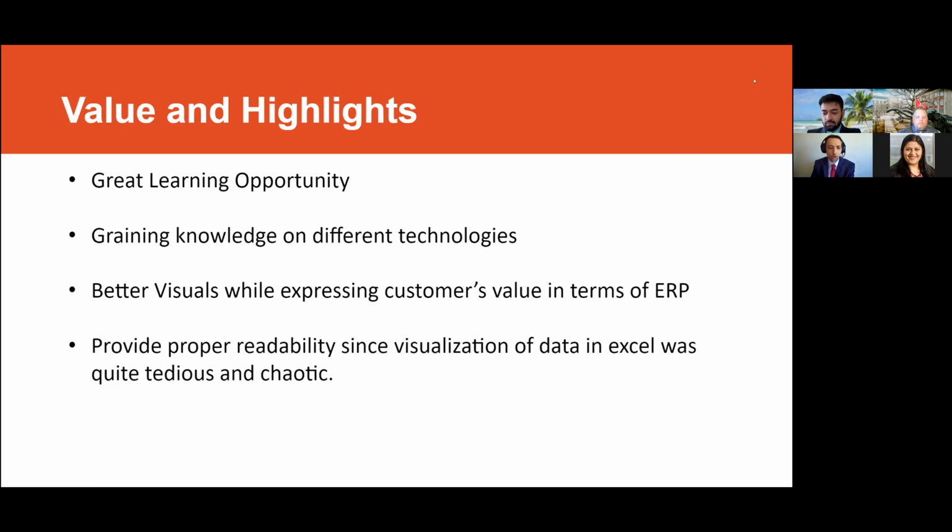Also, we provided better visualizing of the data, to help the end user navigate instead of using the current Excel sheets, which can be harder to understand how it actually works. So we tried to provide a better user experience, and the same with the visualization of the data.